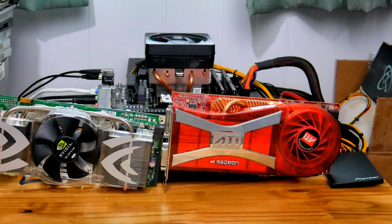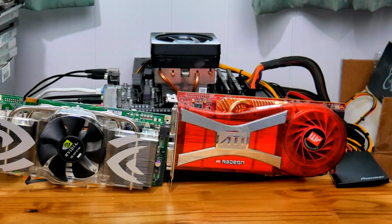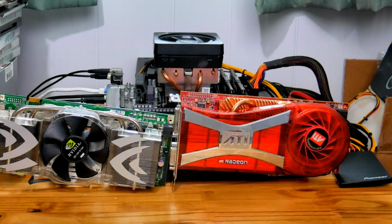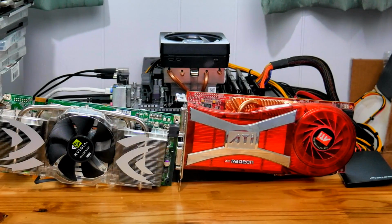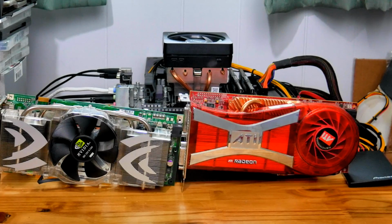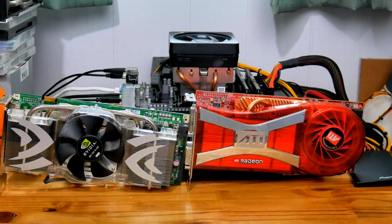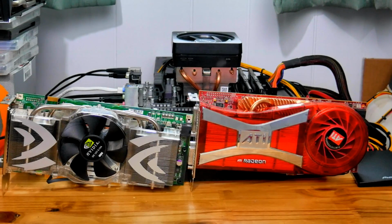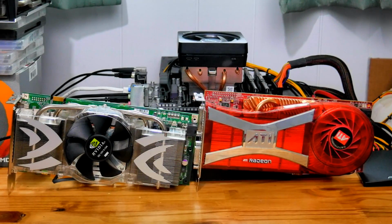So let's talk about today's competition. The X1950 XTX was actually pretty significant. This was the first graphics card to use GDDR4. This is a memory type that wasn't really used in many graphics cards at all throughout history. We kind of jumped right from GDDR3 up to GDDR5 for the most part, but this card does have GDDR4, and that's kind of significant.